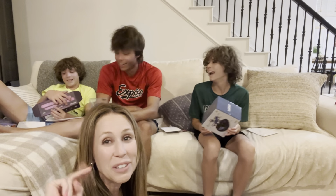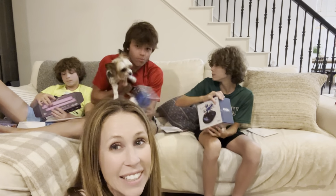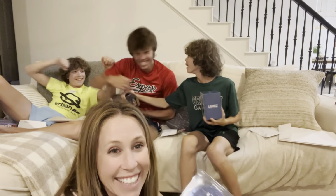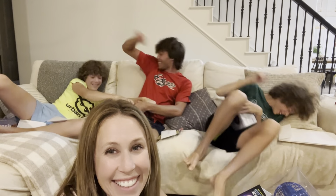We will video when they fly these and see how high they can get them. Okay, hold on. So we got a flying plane and this flying ball and LED lights, and the boys really like all of them. Clearly. Okay, stop, boys.